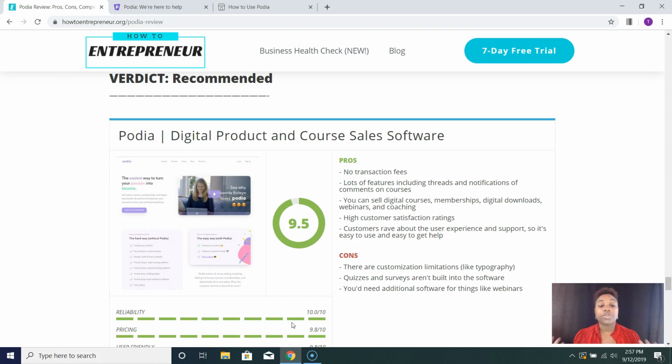So to recap, they have no transaction fees. They have lots of features, including threads and notifications of comments on courses. You can sell digital courses, memberships, digital downloads, webinars, and coaching. They have high customer satisfaction ratings. Customers rave about their user experience and support, so it's easy to use and easy to get help.